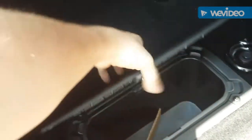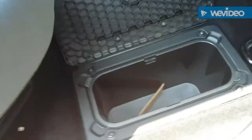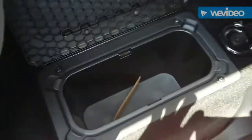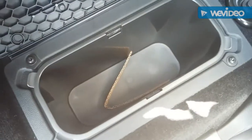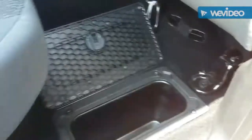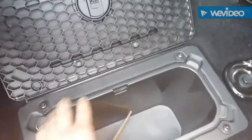One of my favorite little details they added into this truck, move my little cheat sheet out of the way, is this. It's a nice little storage compartment in the floor. And I think it's a good way of utilizing wasted space. A lot of what I see people using these for is like a cooler. Keep your drinks cold on a job site or something. But this actually comes out for cleaning. And it's a nice little addition in my opinion.